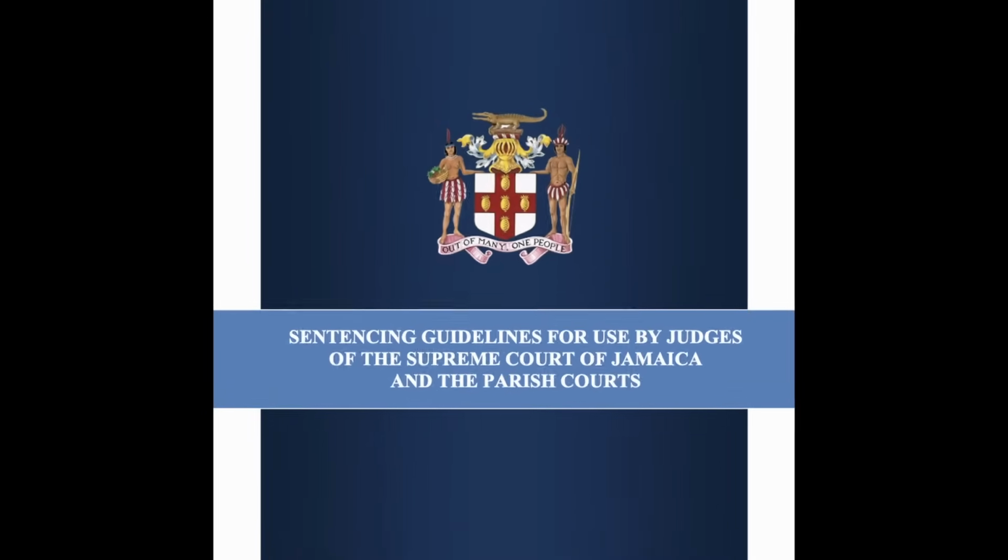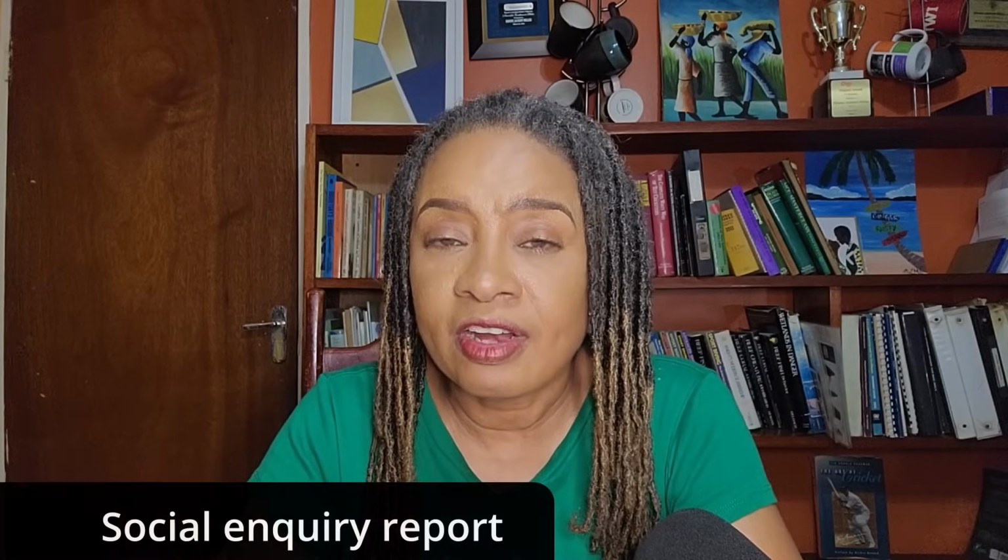Now, what the sentencing guidelines for judges say is that in arriving at an appropriate starting point in a case, the judge has to assess the seriousness of the offense, take into account how culpable the offender was in committing the particular offense, as well as looking at the harm that has been caused by the offense. So the sentencing judge says she took into account the facts in relation to the offense. She says she took into account the information she got from the social inquiry report.